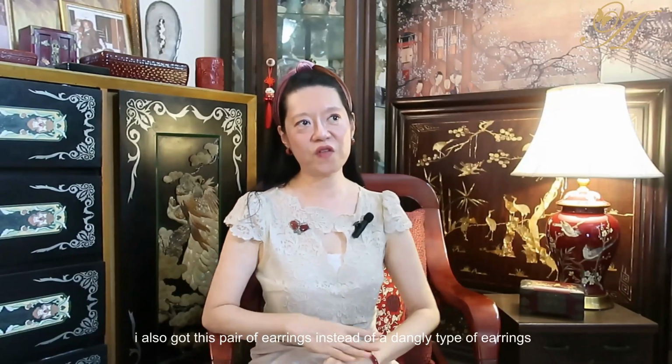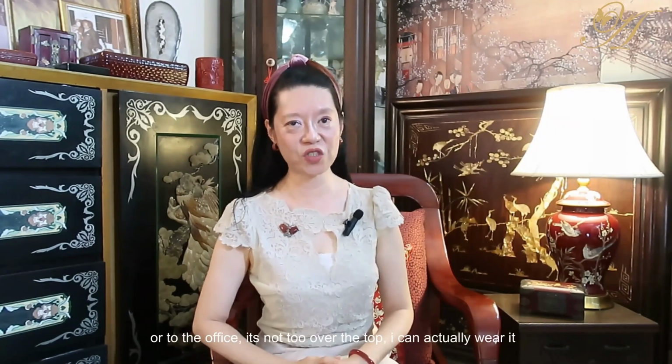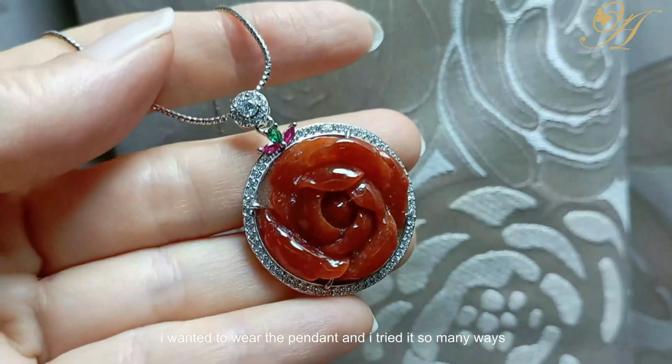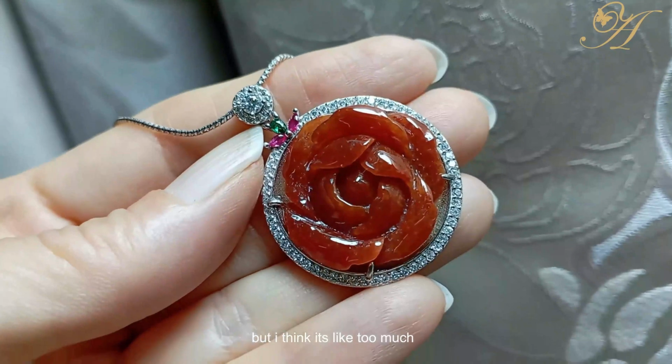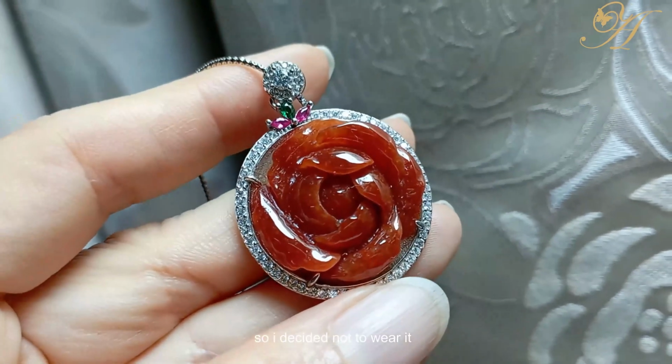I also got this pair of earrings instead of a dangly type of earring, so that if I want to wear something during the daytime or to the office, it's not too over the top, I can actually wear it. And then I also found this brooch at the same time so that it looks like a set. As I mentioned, I always prefer jewelry to be in a set instead of jumbled up with different colors, because it gives a much more exclusive, much more expensive look, as if it was in a set. I wanted to wear the pendant and I tried it so many ways, but I think it's too much, and then it's fighting with each other, the pendant and the brooch, so I decided not to wear it.